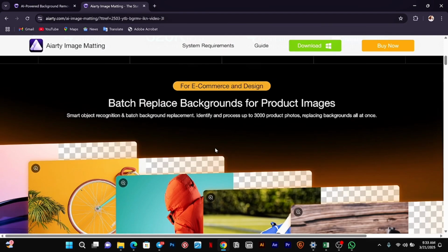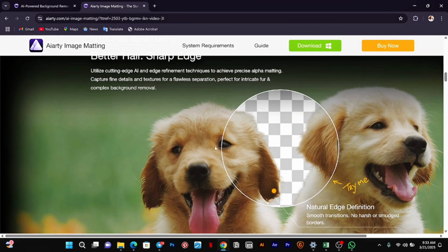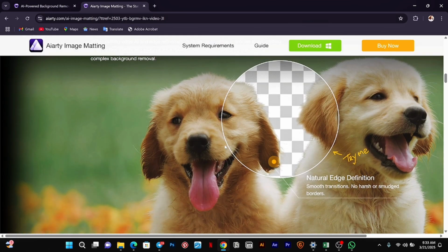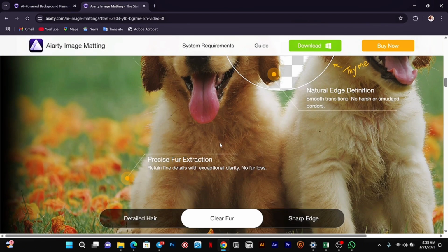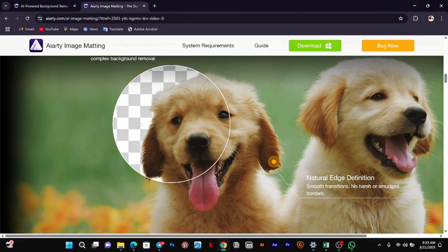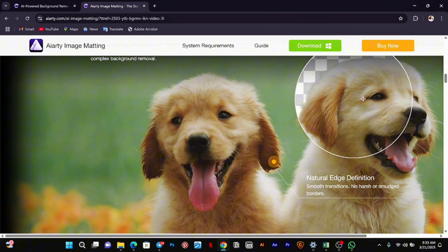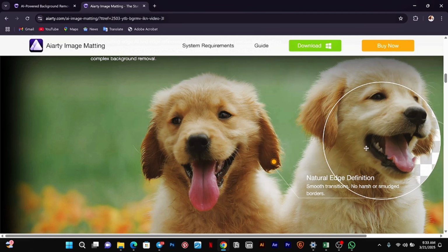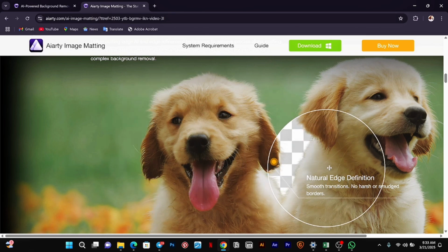Let me show you another crazy thing about this software: even with images like this particular image you can see on my screen of dogs that have fur, you would realize that this software will still remove the background perfectly. Like you can see, look at this, right? This is amazing. Can you see? Look at this. I'm going to install the software, and I'm going to show you how to run it quickly too, but I just want to show you how crazy this software is. Look at this, guys.